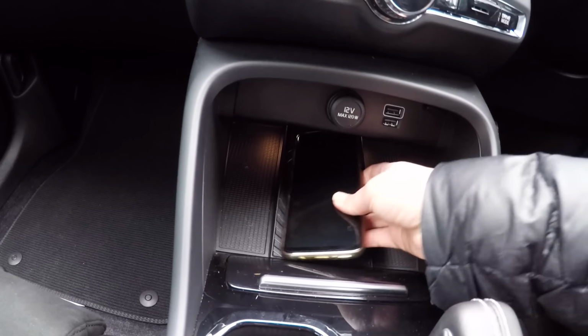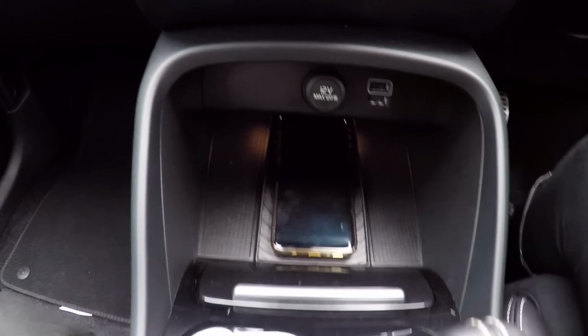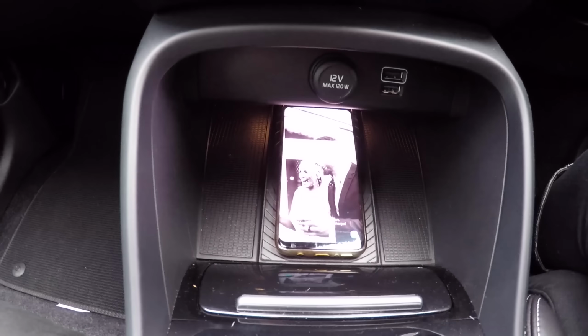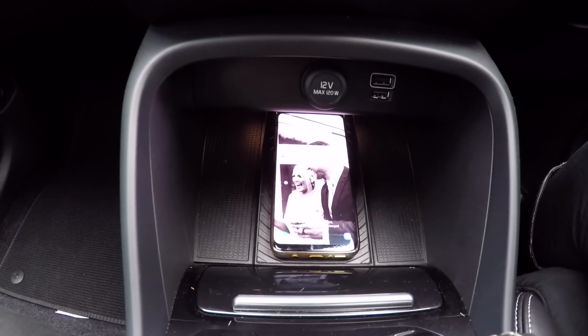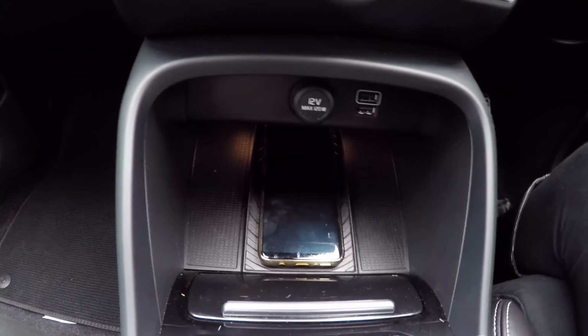This is my coolest feature. Check it out. Just put my phone down there and wait. Oh! Wireless charging. How cool is that?